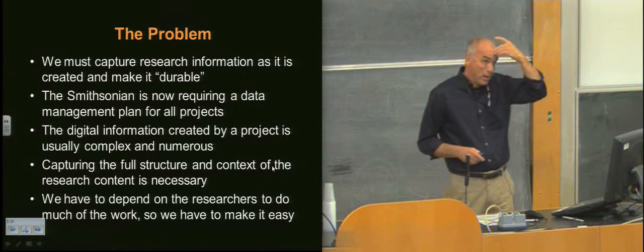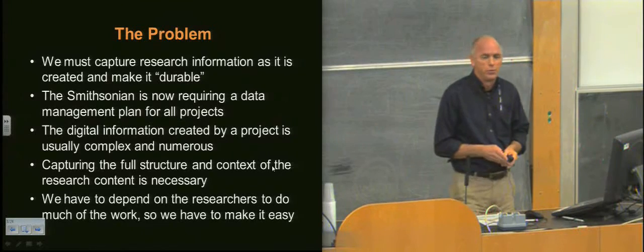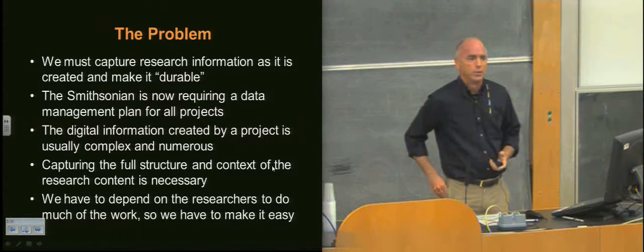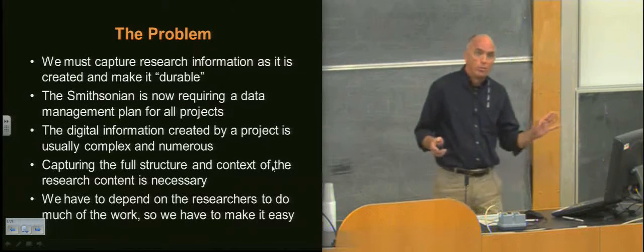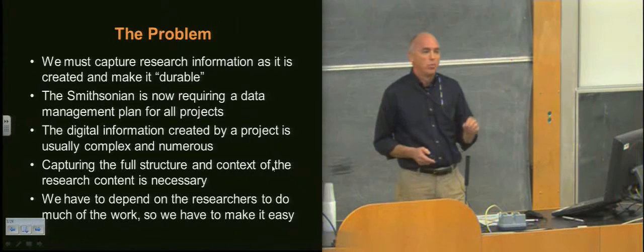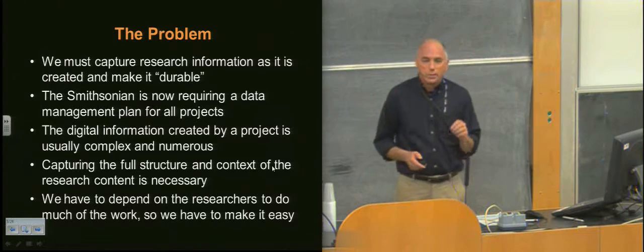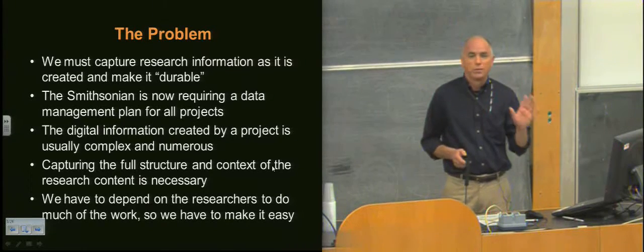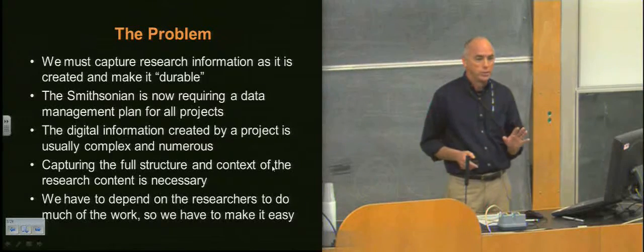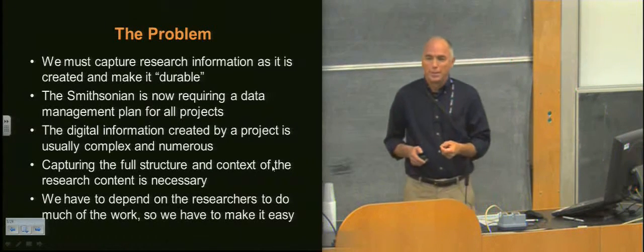The Smithsonian is now, I know you know about the NSF data management plans. I've heard them talked about here, and other foundations are starting to do the same thing. The Smithsonian has a policy in place, no way to implement it yet, but a policy in place that requires a data management plan for every digital project that starts up anywhere in the institution, whether it's digitizing museum collections, research projects in any of the institutions, any of the units. They're supposed to start doing a data management plan.